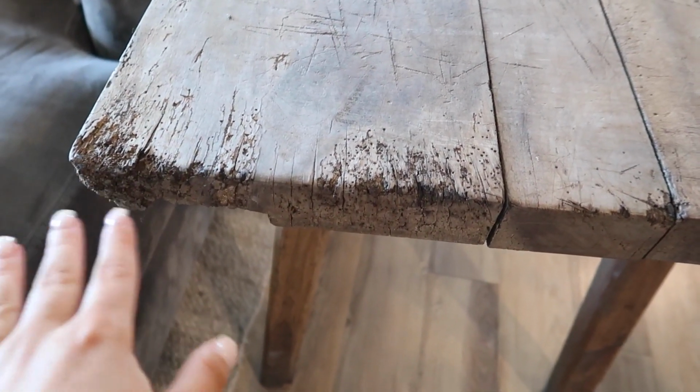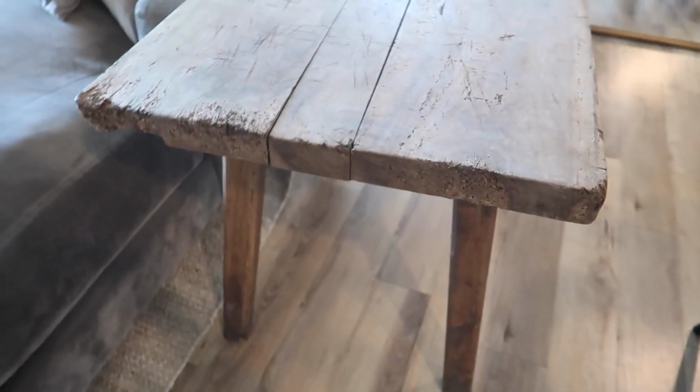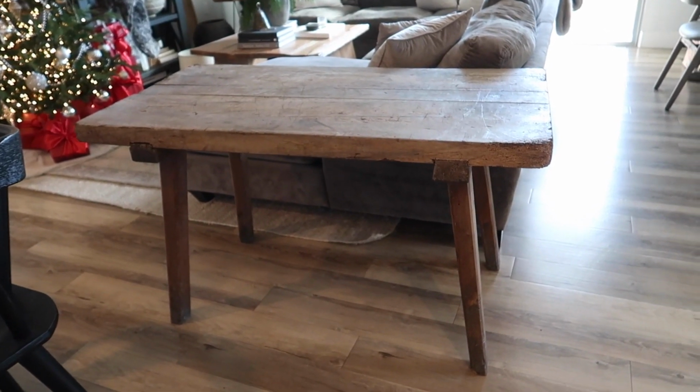Maybe a little munched from some bugs and stuff. I'm not really sure, but I think that gives it so much more character. I am absolutely in love with this new little table.